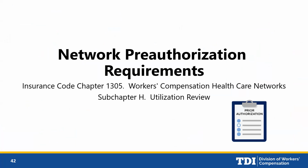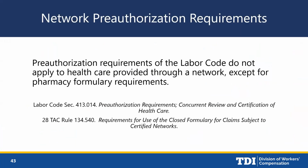The network pre-authorization requirements. In Insurance Code Chapter 1305 and Subchapter H, Utilization Review, you will find the regulation around network requirements. So the pre-authorization requirements of the Labor Code do not apply to healthcare provided through a network except for pharmacy. The closed formulary applies both to networks and non-networks. So basically what this is saying is check your contract for the network requirements for pre-auth and the steps to request pre-auth.